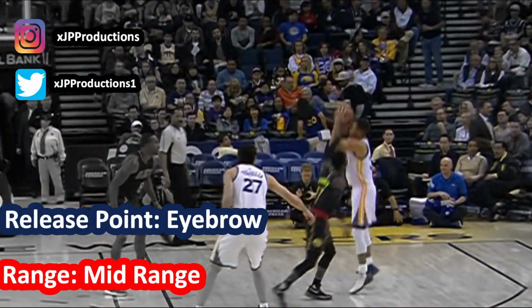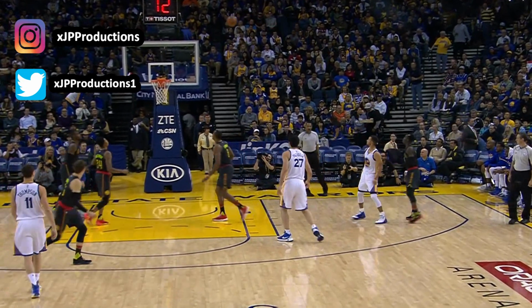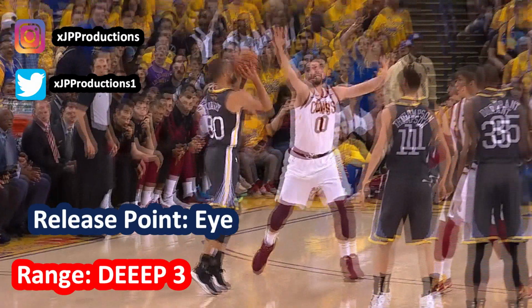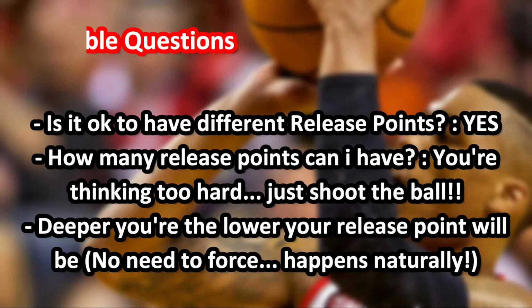So if you're a good shooter that can shoot from NBA range with no problem, and your release point is at your eye or nose, let it be. The best shooters all have different release points. So never be discouraged if your release point is higher in the mid-range than your deep three. It's natural.